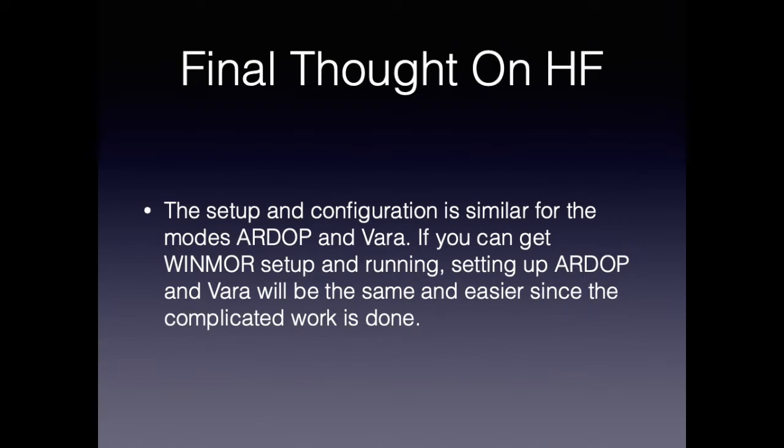Final thought on HF. The setup and configuration is similar for the Robust Packet modes and for VARA. So if you can get your Winmor set up and working properly, getting Robust Packet up and running and getting VARA up and running will be pretty similar. The only thing with VARA is VARA requires their TNC that you actually have to download separately. It's not part of the Winlink Express program, and I don't even remember the URL for it.